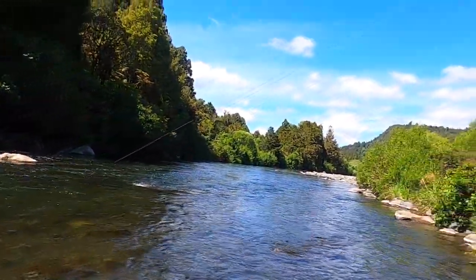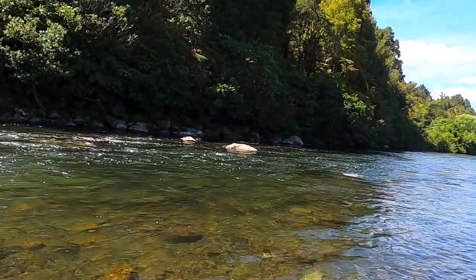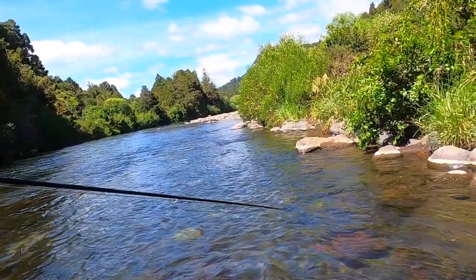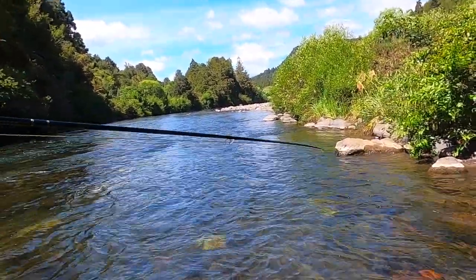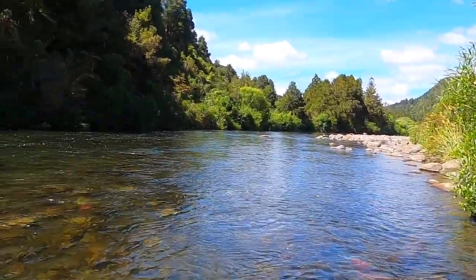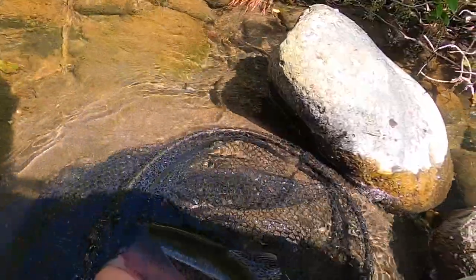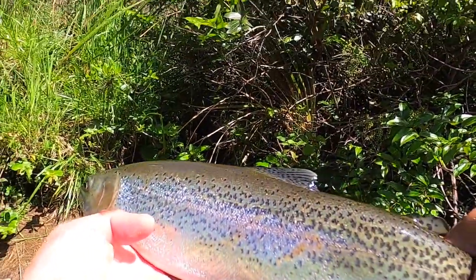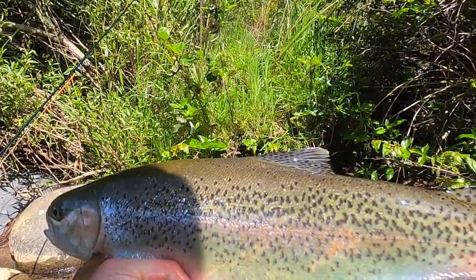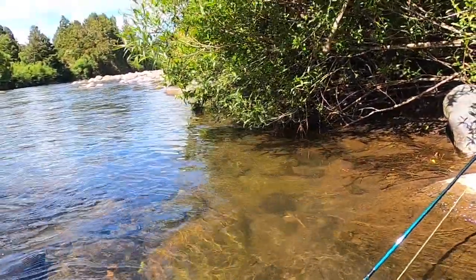There we go. God, dry dropper fishing really tests your eyesight. There we go. Off. I'm guessing rainbow by the way this thing's nipping around. For a fairly small fish, he had some fight. She had some fight. Beautiful colours. Swim, swim, swim.